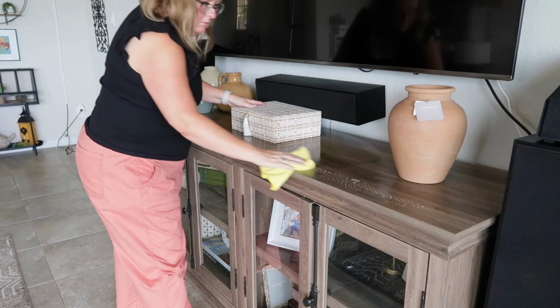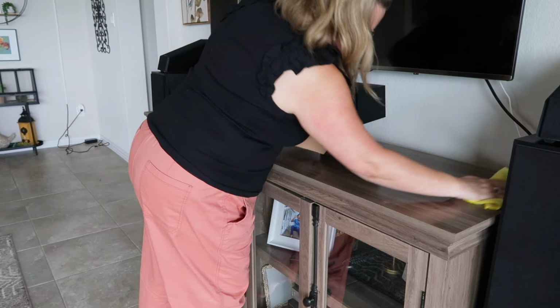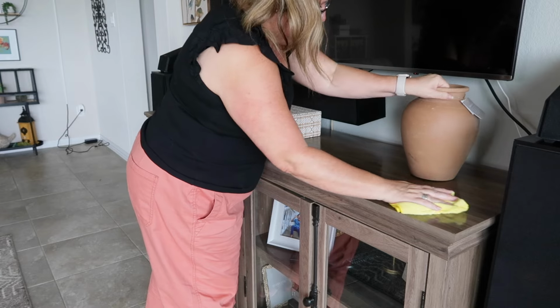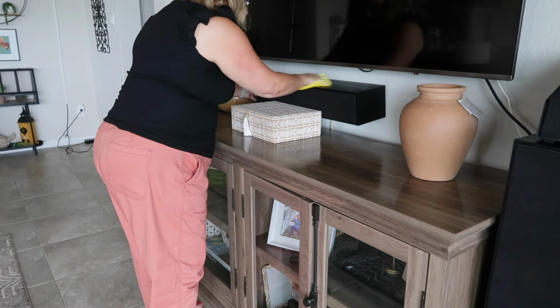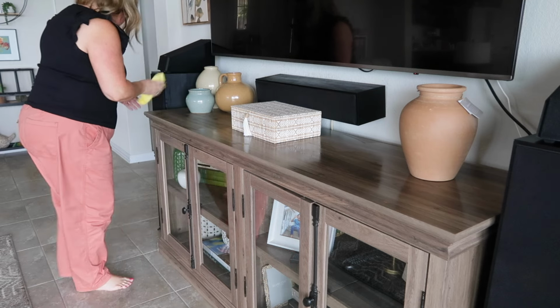Is that what it's called? Method Daily Cleaner, yeah, something like that. I absolutely love the smell of this. It smells like almonds, doesn't leave a sticky residue, it's not oily, you know, it's nice. Gives a nice little fresh scent, and everything is nice and clean.